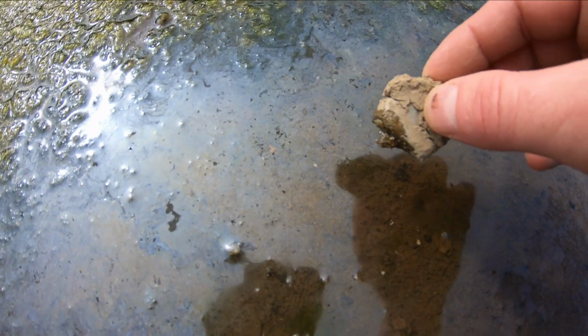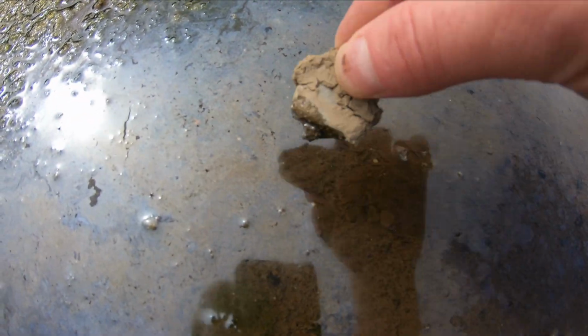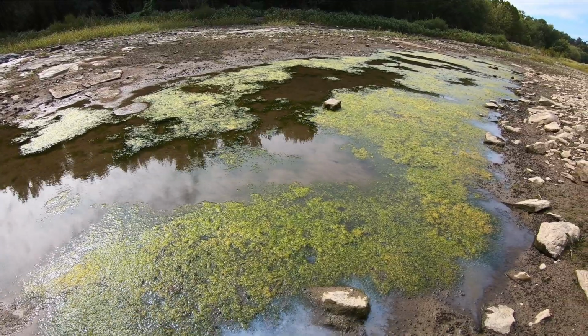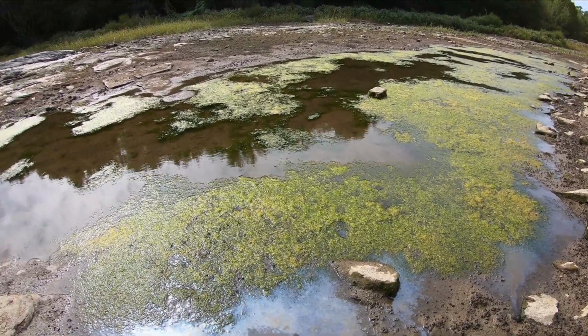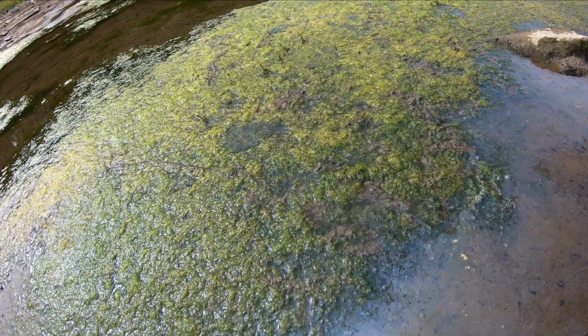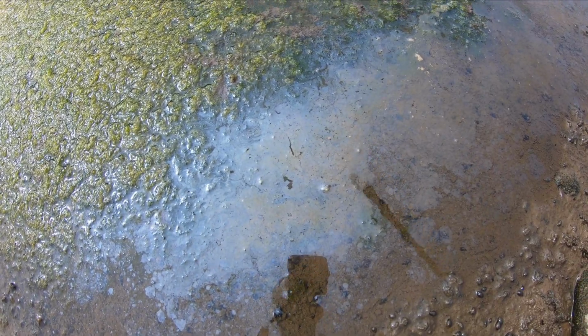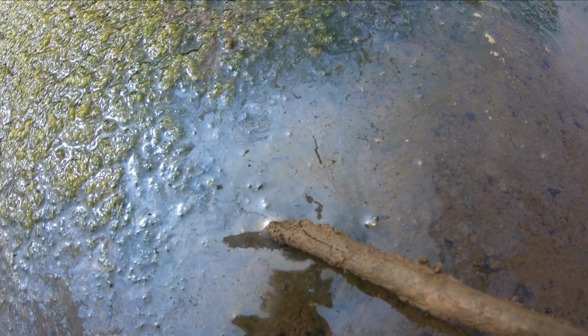See that? You see how it closes up? Ready? Watch. Look at that, it just closes right up. So sometimes if you're out hiking and you see a little mucky pool, and you're like, oh, look at that, there's gasoline or something, it could just be this iron oxidizing bacteria. And I think that's what this is.